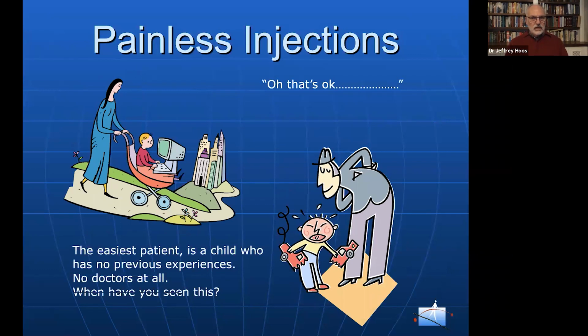Ever. The next thing is, when the patient arrives at your dental practice, as I said, the easiest patient is a child who's had no dental experiences. Now, most of them have had doctor experiences, and they've been bad because they've gotten injections. But the worst thing that can happen is when a parent says to a child, "Don't worry, Tommy, Dr. Hoos isn't going to hurt you. Don't worry, Tommy, if you behave, I'll buy you a toy, I'll take you to McDonald's." You have lost. So you need to partner with the patient's parent to have the parent understand.